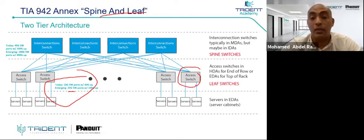Then you connect to the spine switch. The spine switch is like a core switch, a very high throughput, low latency switch. You have a direct connection from each leaf to all spines. Each leaf, as you can see here in the architecture, each switch will be connected to all spines.